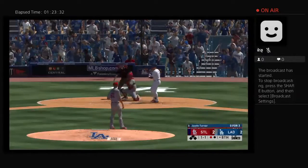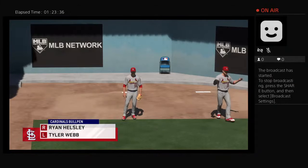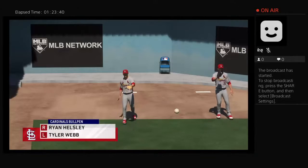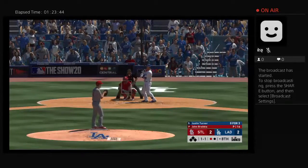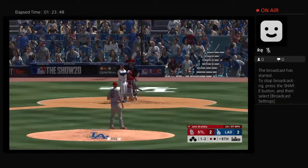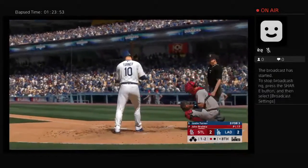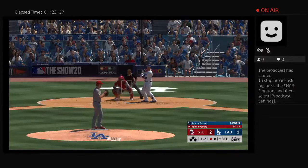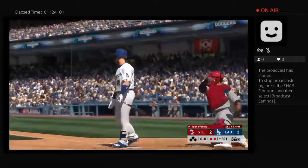1-2 now as that one's fouled off. Now here it comes. Struck him out. Struck him out again, I should say. His 3rd punch out of the game. That was a big strikeout there, guys. The best pitchers have the ability to strike guys out when they really need to. And that second out was really important at this point of the game. Could be something we look back on later when the game's over.